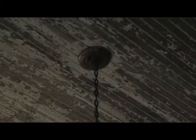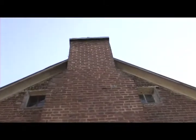This was obviously built by a family that had some money, because it's a very elaborate and well-executed construction, and the house has a lot of extras that indicate that it was a person of means who built the house. We found the typical things you would find associated with a rural farmstead.